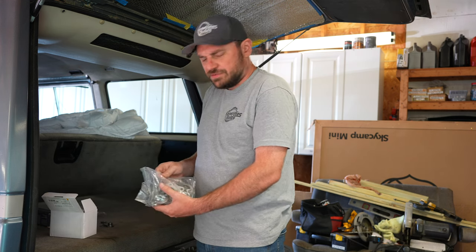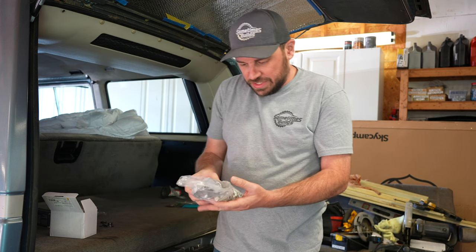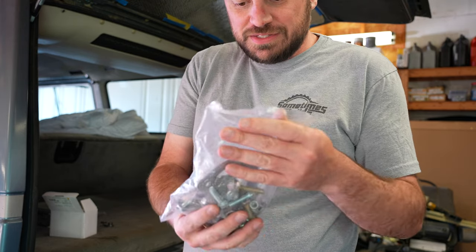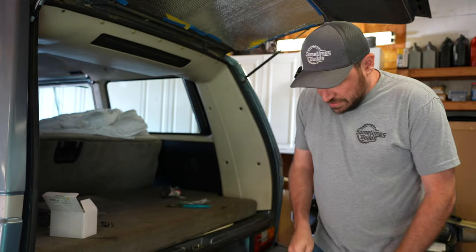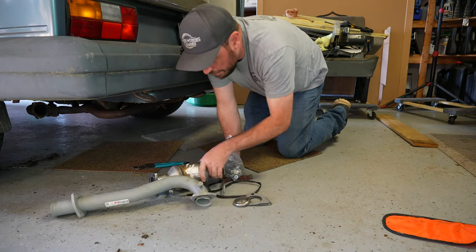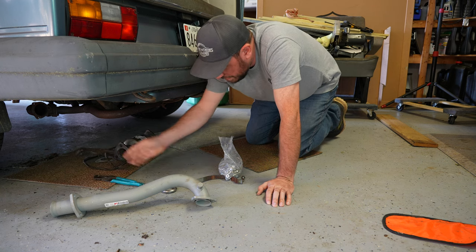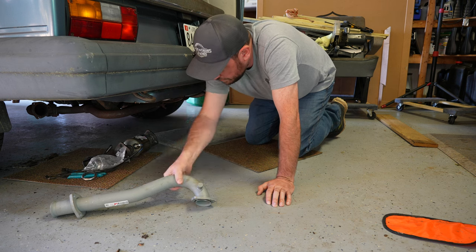These, we got these for free. Of course, this exhaust bolt kit comes with all of the washers, the donut washers, everything necessary. So I didn't need to order those separate ones, but whatever. Oh joy, we're back under the van. Maybe, hopefully, for the last time.